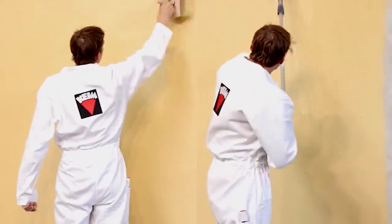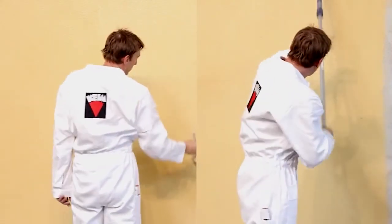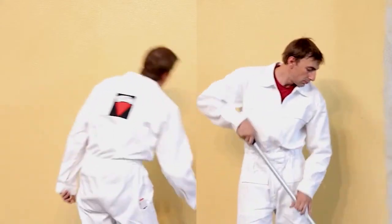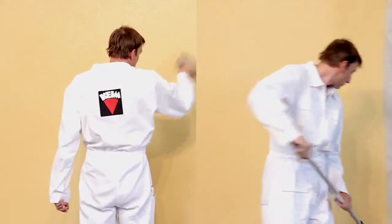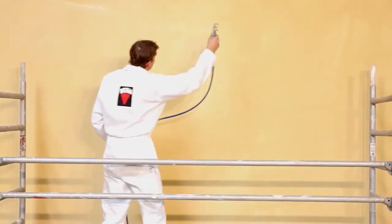Normally, the top coat is applied undiluted. In some cases, special dilution may be used to dilute the top coat to a maximum of 5%. Apply the material generously using a brush, roller, or professional airless sprayer.